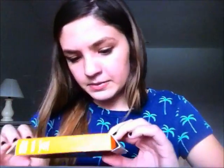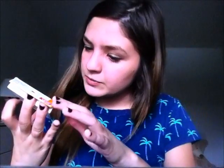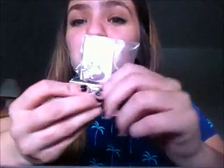And there are these nail shields from Sally Hansen. So that's really awesome. And there's another one of these earrings that are so adorable. I love this color in pink. And sadly, I still cannot wear it. Ugh.